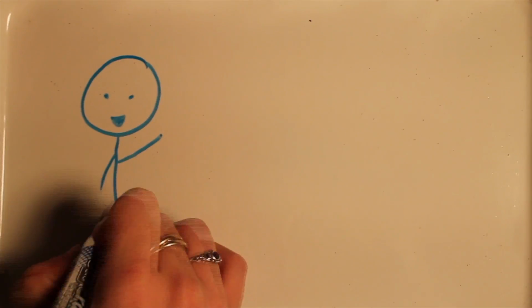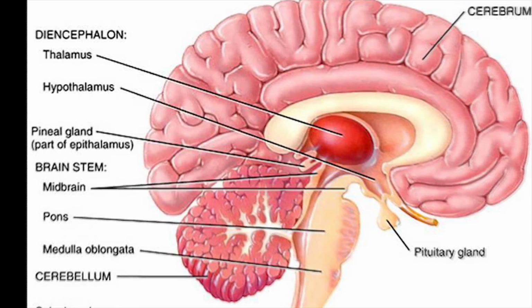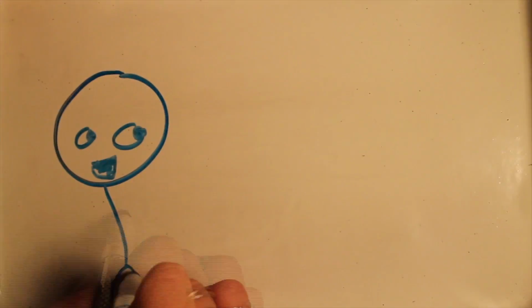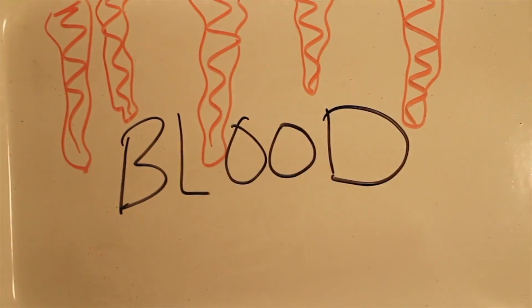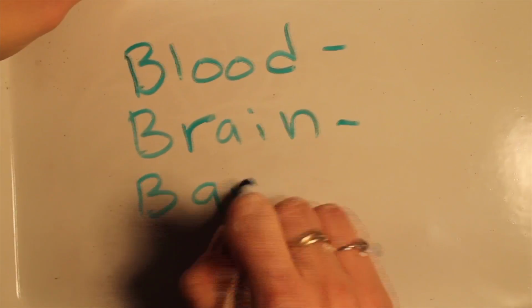Here's a brief anatomy review of the pineal gland. It is part of the diencephalon, but more specifically the epithalamus. It is located in the geometric center of the brain's mass. It has a hollow interior filled with a watery fluid, and it receives more blood than any part of the body except for the kidneys. It is not protected by the blood-brain barrier.